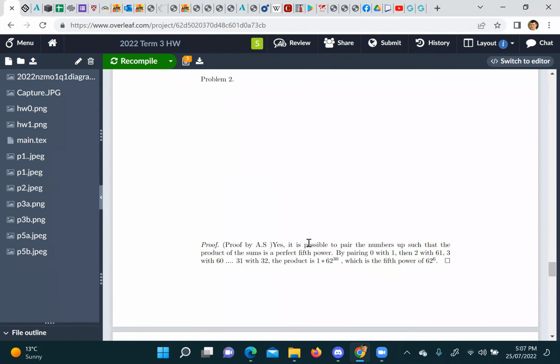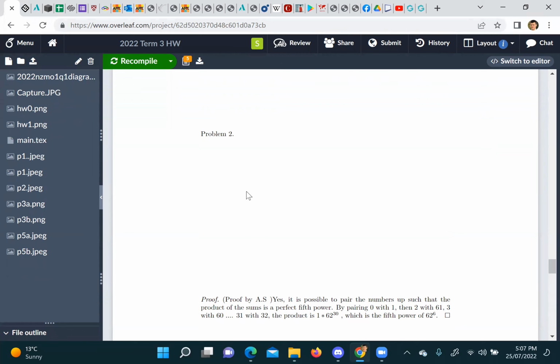Oh, okay. So Andy wrote a solution. Let's see if his proof agrees with ours. Yes, it is possible to pair up the numbers such that the product is a fifth power. By pairing 0 and 1, then 2 with 61, 3 with 60, the product is 62 to the power of 30, which is a fifth power. Yeah, that's a good proof, yeah?